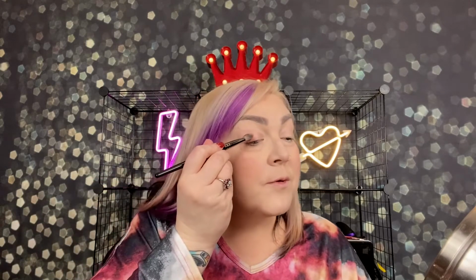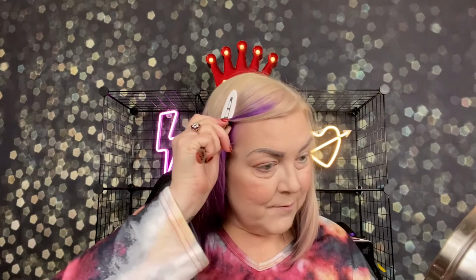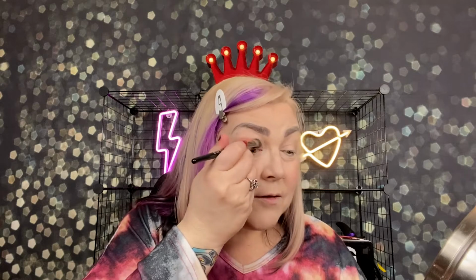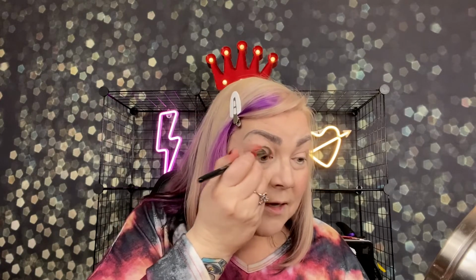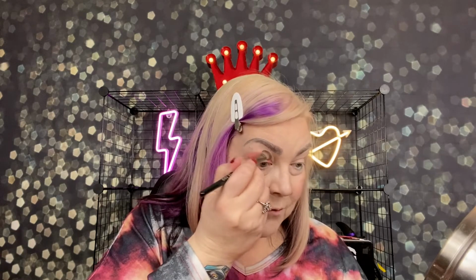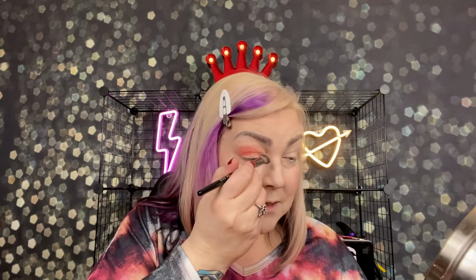I'm going to start in the crease with Taste Buds here. Very, very pigmented. I'm going to go in real light with this. Let's put a little clip in our hair to keep the bangs out of the way. And there's a little kick up in the pan. But Jeffree had discontinued this palette and then he brought it back. So that's really cool. And I'm glad I got a chance to get this in my mystery box.